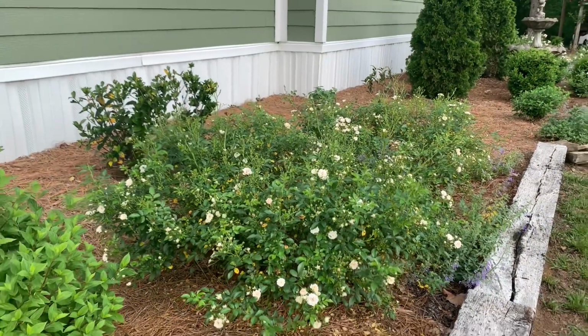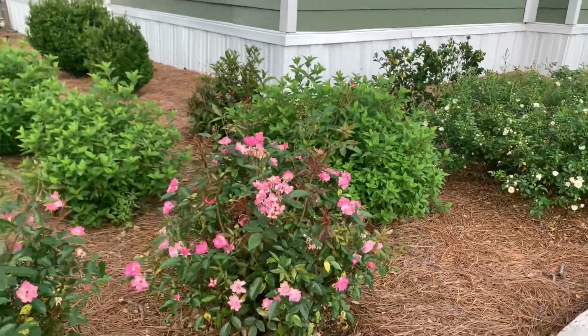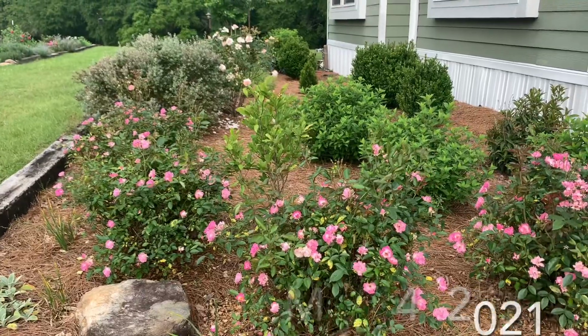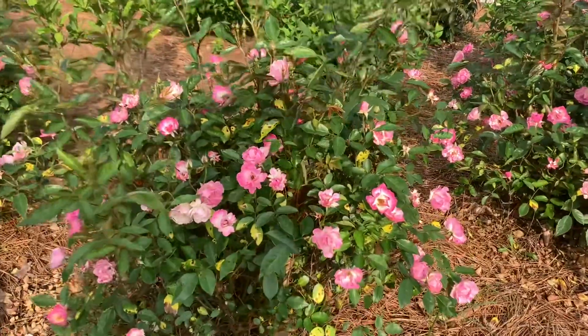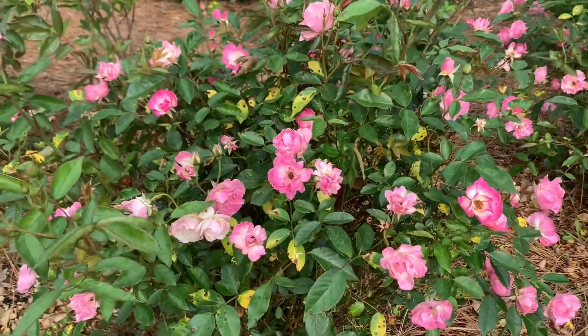As we move on down the cottage garden border here, this is Lamarn rose. Lamarn is another polyantha class rose. It was introduced in 1915. It has the small pink and white cluster blooms. It's a repeat bloomer, spring, summer, and fall.